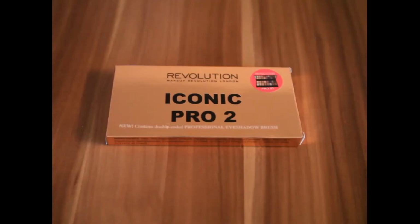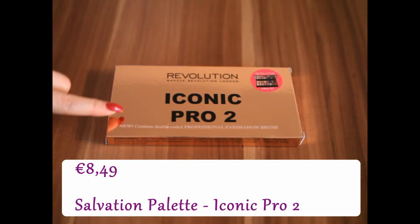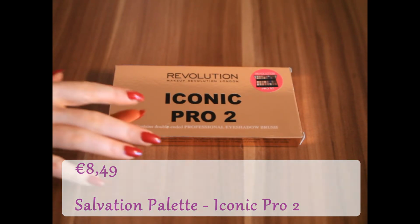Next up, I got their iconic Pro 2 palette, which is supposed to be a dupe for the Lorac Pro 2 palette. And this palette retails for £6.99 on the UK website, which would translate to €9.95 according to the current conversion rate. But on the German website that I purchased this off of, this retails for €8.49. Well, you get the gist.